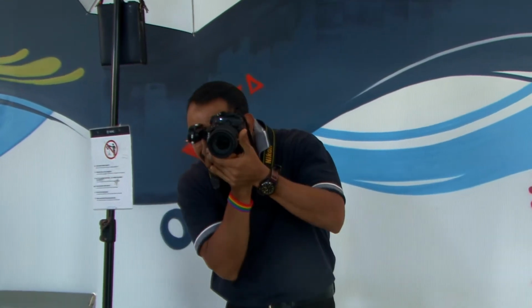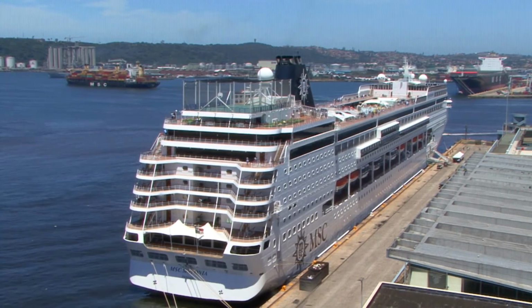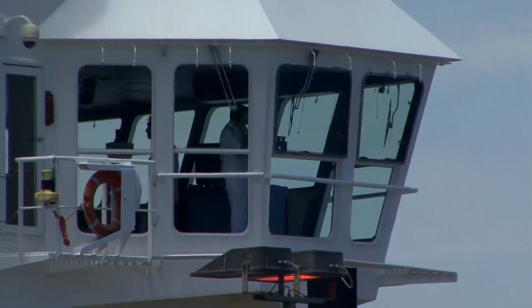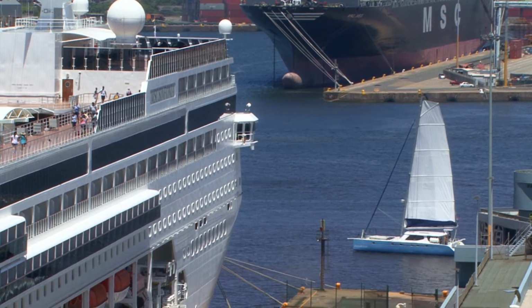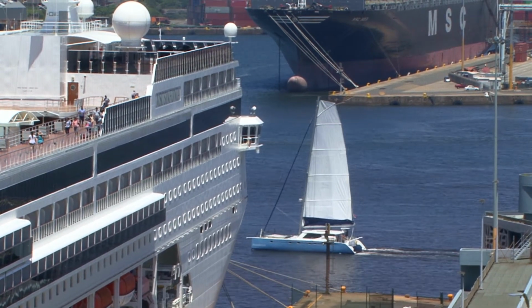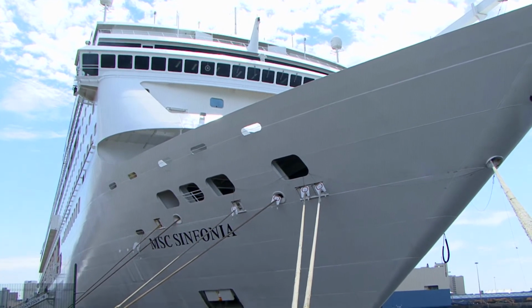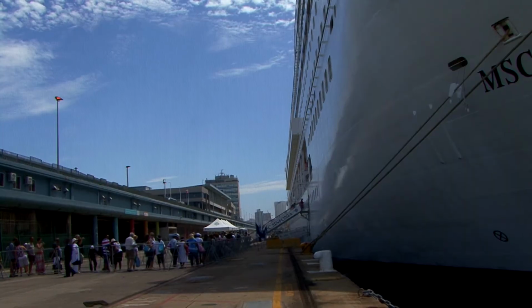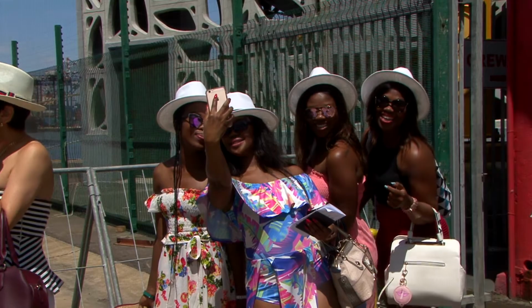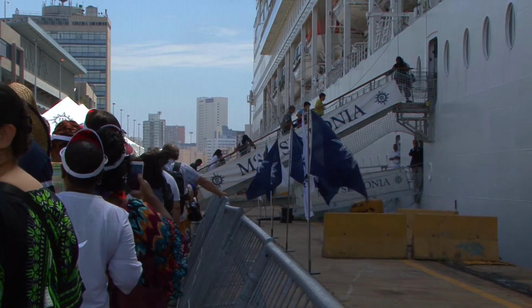We have at the moment capability to handle two cruise liners bringing tourists to the port of Durban, taking tourists out of Durban to other destinations. And what is important with that business is that it does impact on the tourism industry. We have seen the cruise business growing. When it started, we had about 86,000 passengers. Last year, we recorded 191,000. By far, we're the biggest cruise port in the country.